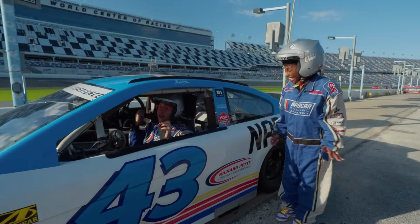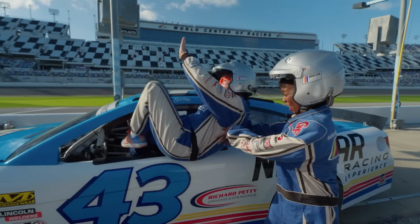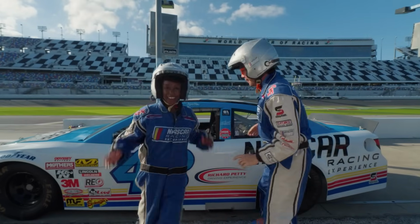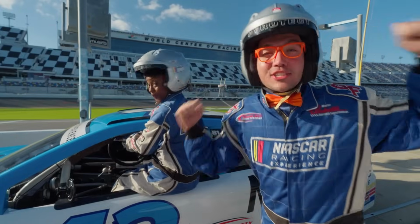Yay! But now that I finished driving, it's your turn! Yay! Woo-hoo! It's my turn! That's fun! Okay, time for me to get in! There you go! And while Meekah's driving, I'm gonna be cheering her on!